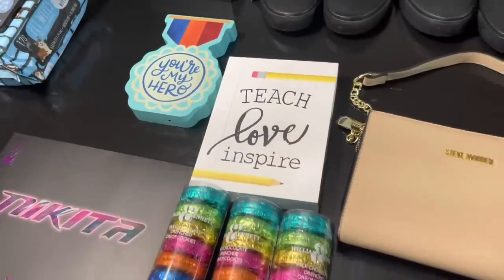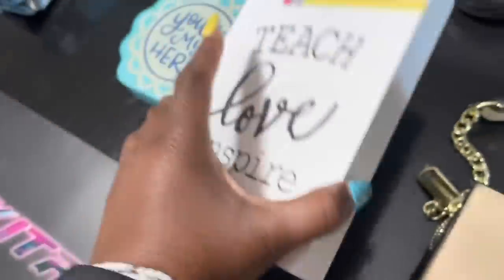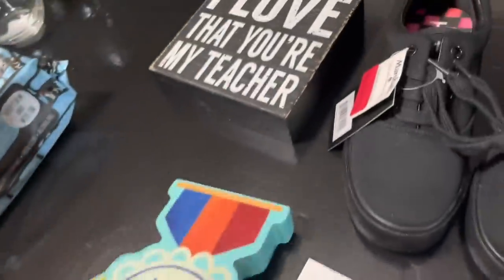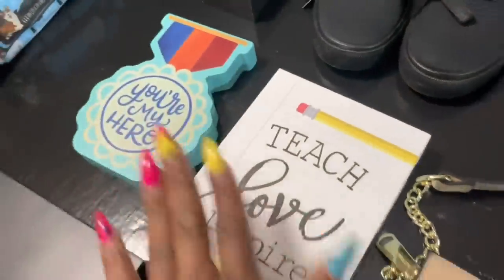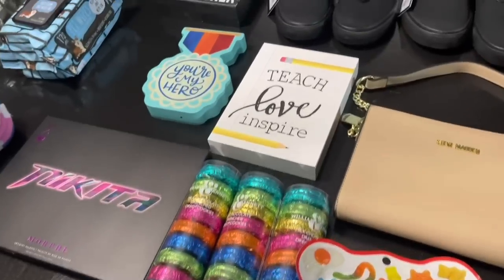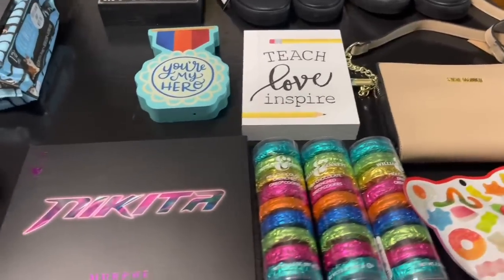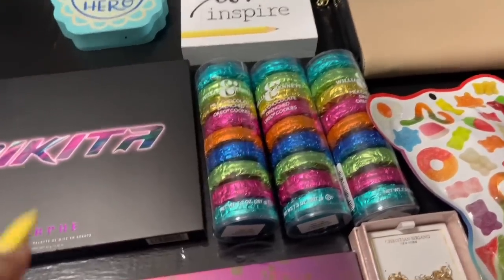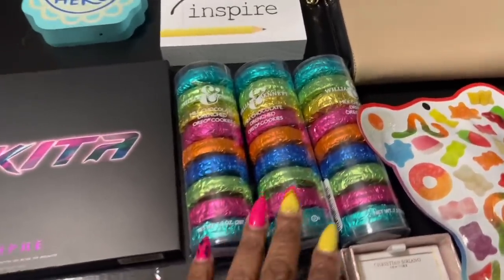So I found this Teach Love Inspire. I think these were all the same price, $5.99. I got this You're My Hero, $5.99. And then I Love That You're My Teacher, which was also $5.99. So I got those three. It's for the math teacher, reading teacher, and art teacher. Those are the three teachers that the girls talk about the most, or all the time, basically. They don't mention anything else. And then also the principal, which I just need to get her a gift card.